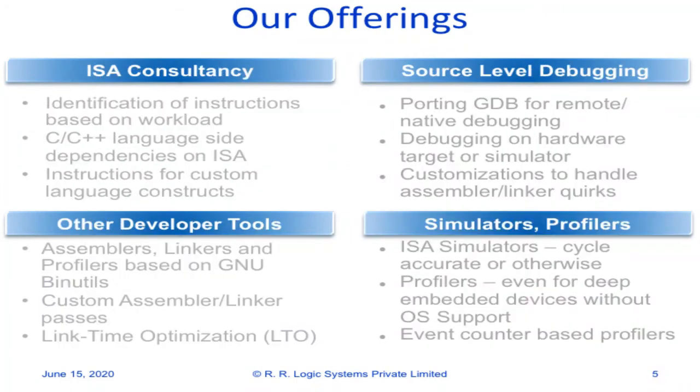Now, this part of our offering is a very specialized part wherein we offer you ISA consultancy. This is something that we have noticed with a few of our clients, that they were busy designing their processors. They overlooked the need to map the processor's instruction set architecture to the high-level language and to see how the various constructs of the high-level language would translate to their instruction set and whether their ISA was sufficient to actually handle that. And because of this, we came up with this idea of providing this consultancy.